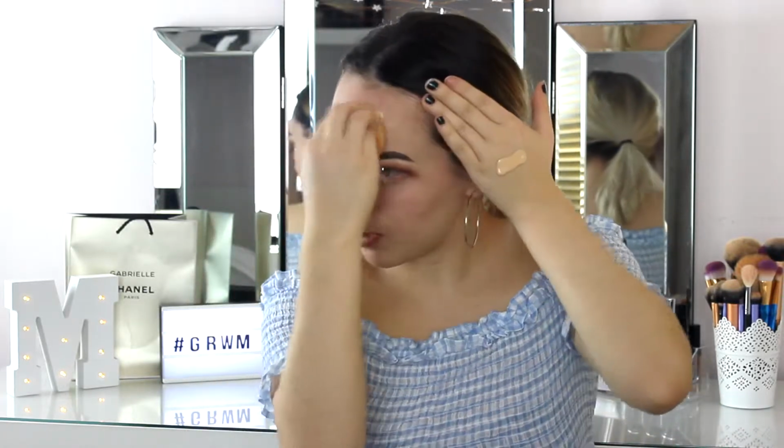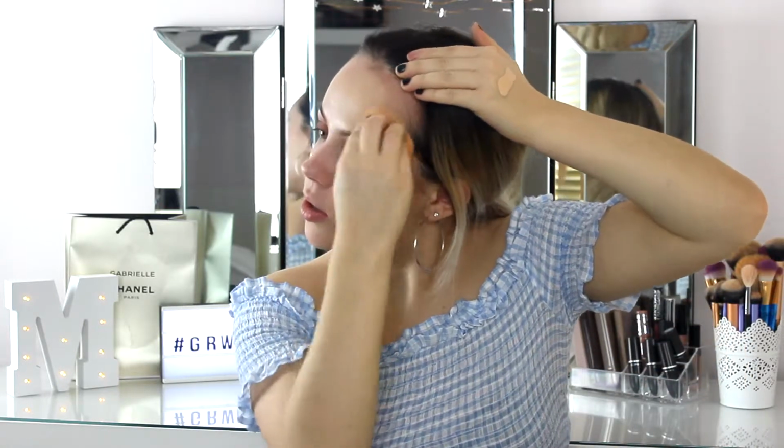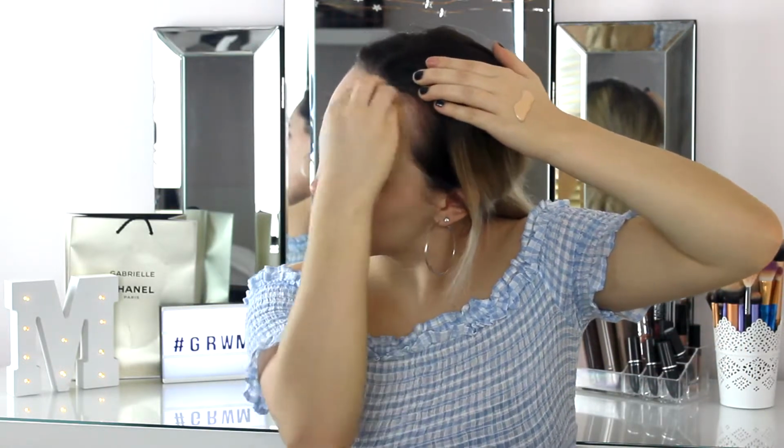So I do it in dots on my forehead and then I blend those out using the same blender. And as you can see, my face was like quite red before and now it's just all like a mask of one colour. Okay. I'm taking off the foundation from my hand. It's a banger. Coming out 2019.